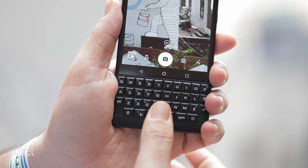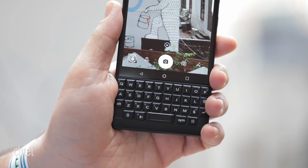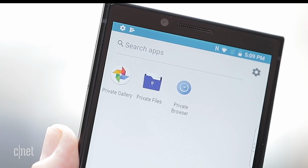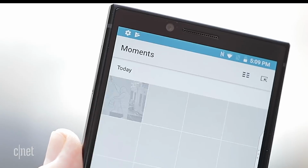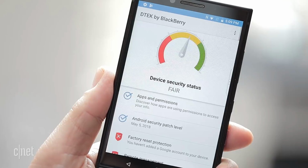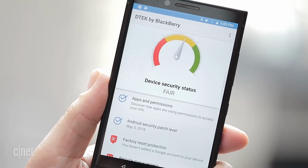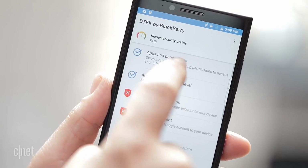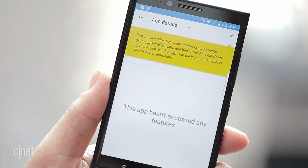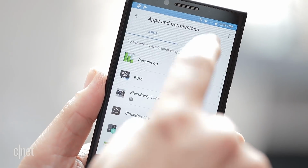The fingerprint reader under the spacebar can be used to take secure photos at a tap that can be stored in Locker, BlackBerry's secure software for protected photos, files, and private web browsing. Meanwhile, BlackBerry is promising that its security software, DTech, is designed to help identify your various app privacy permissions better and scan your Android software to make sure it's all running the versions provided by BlackBerry.